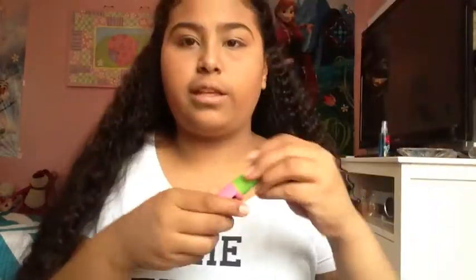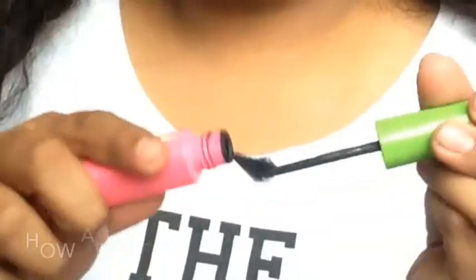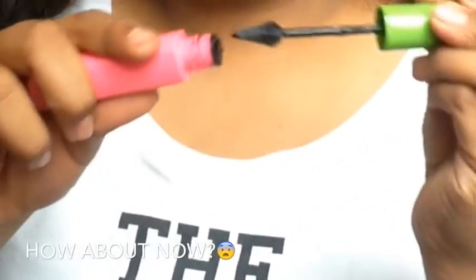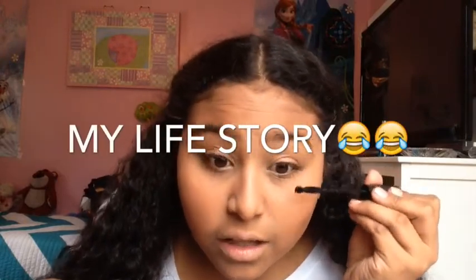So let's do this. I opened this before and I was like, oh, the wand is really weird, but it's super weak. Look at this. Do you guys see it bending? I feel like I'm going to break it, because with my other ones, like this is the Great Lash, the Maybelline New York one, I can just open and close that thing like crazy, and it's super sturdy. Oh my god, it's so good for getting the corner bristles. Oh my god, yes. I mean, it's okay for $3, but I've seen better. Does anyone else do that face when you're doing your mascara?